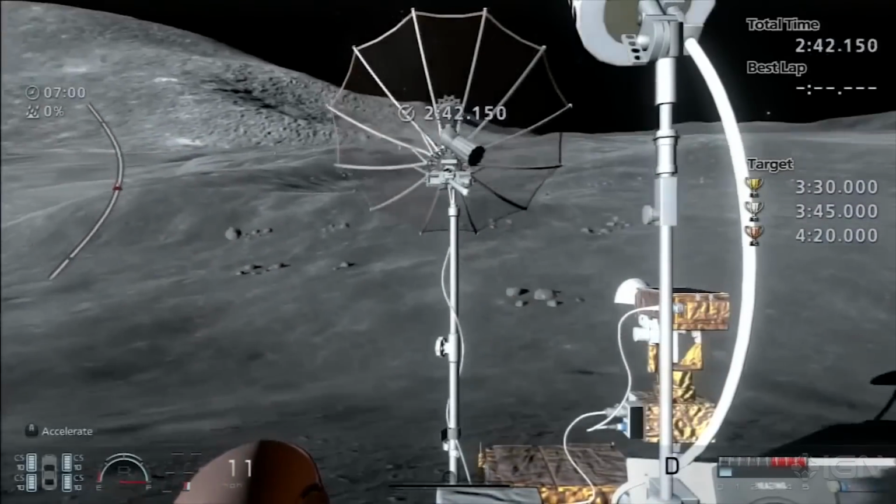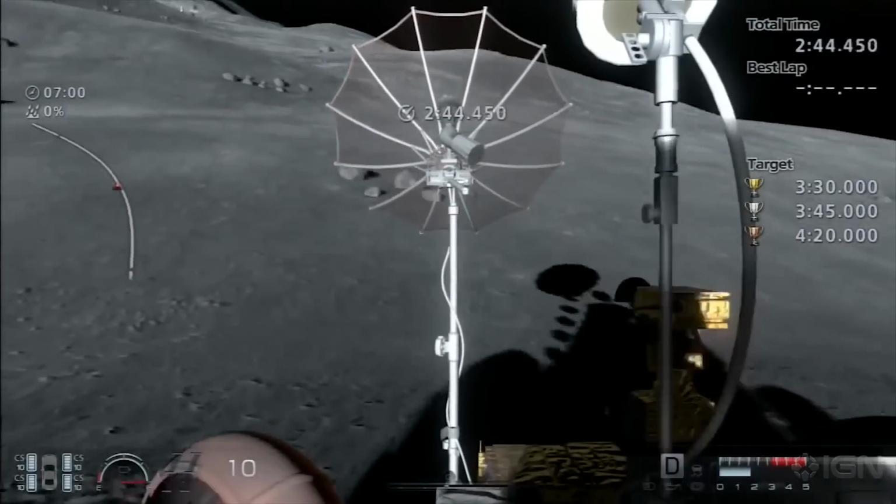Cool. Now I'm on board. Good job, Polyphony. Then we have Lunar Missions. The fact for Lunar Missions: you can drive on the moon with a super accurate moon driving experience.